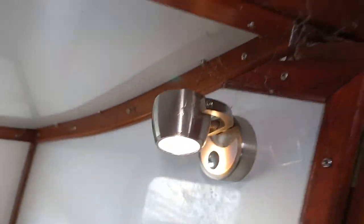Back of the engine controls. You just see it's beautifully done, all the lights, all the timber work. The previous owner, Ralph, just did a really nice job on the internals.